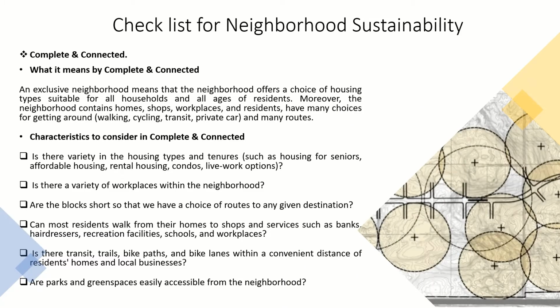Let's start our checklist with complete and connected. An inclusive neighborhood means that the neighborhood offers a choice of housing type suitable for all households and all ages of residents. Moreover, the neighborhood contains homes, shops, and workplaces, and residents have many choices for getting around, such as walking, cycling, transit, and private vehicles. Characteristics to consider in complete and connected.